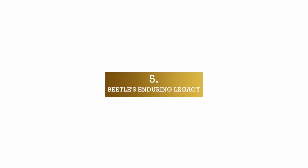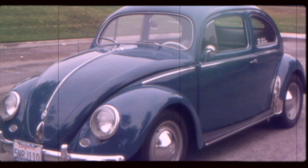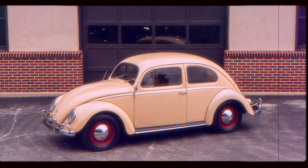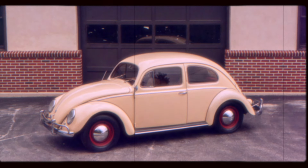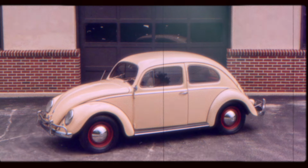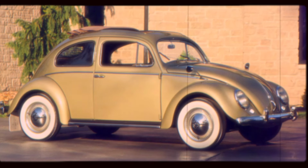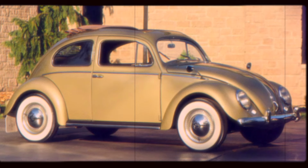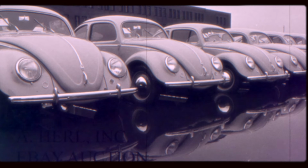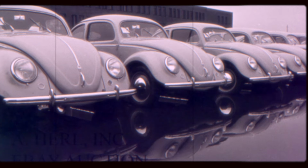6. The Beetle's enduring legacy. Now you might be wondering, why are we still talking about a car from 70 years ago? Well, let me tell you, the 1954 Beetle isn't just a car. It's a piece of history, a work of art, and for many of us, a member of the family. The 54 Beetle represents the beginning of the golden age for these cars. It's when they really started to catch on globally, becoming not just a means of transportation, but a cultural icon.